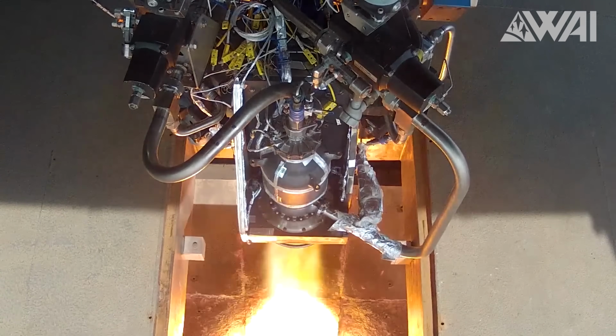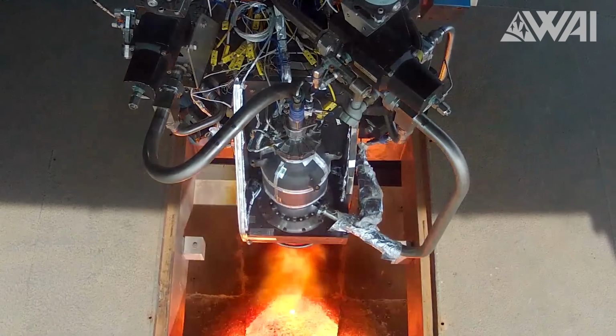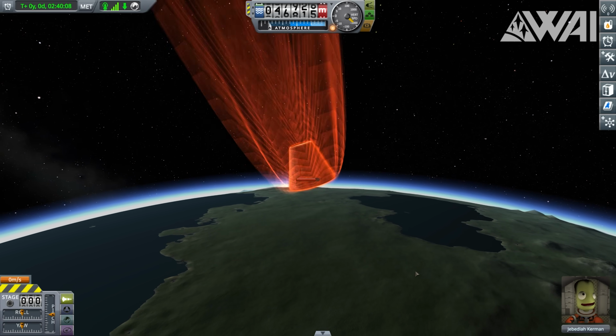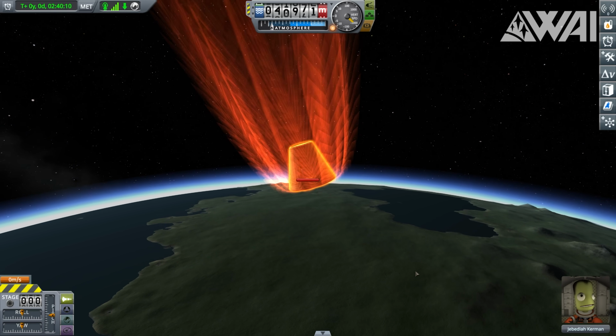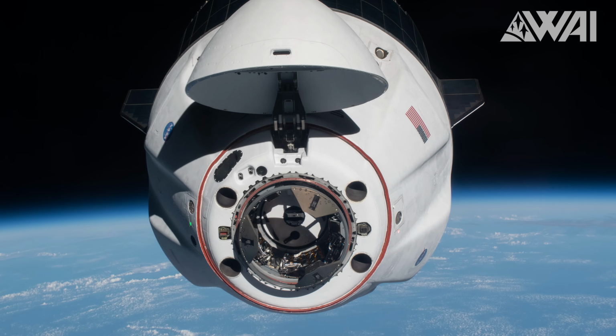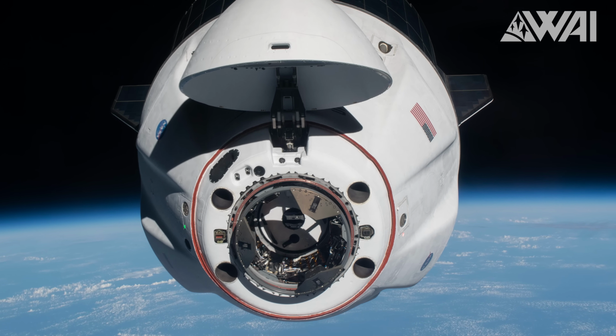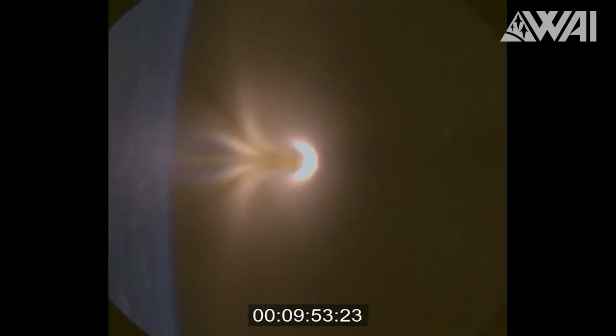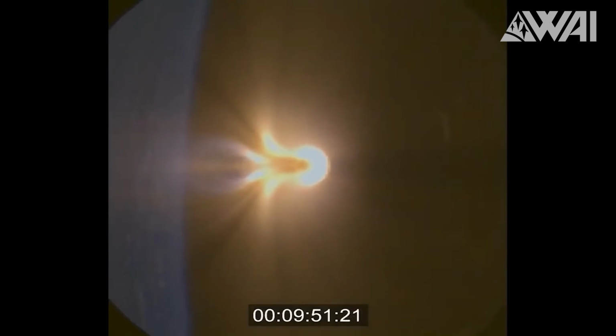Such a burn would need to be incredibly short, merely a second or 2. Anyone who has played Kerbal Space Program knows exactly how easy it is to overshoot your target during such short burns. Using lower thrust engines makes precise maneuvers much easier and safer to execute. Once this burn is completed, the Draco thrusters are no longer required, so the nose cone is again closed and latched. Minutes later, the most daunting phase of your entire journey begins.